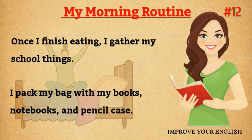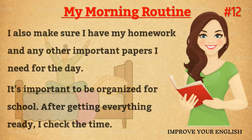Once I finish eating, I gather my school things. I pack my bag with my books, notebooks, and pencil case. I also make sure I have my homework and any other important papers I need for the day. It's important to be organized for school.